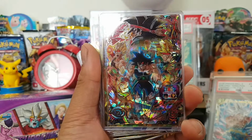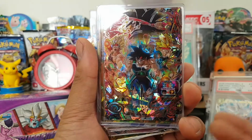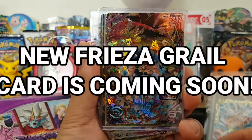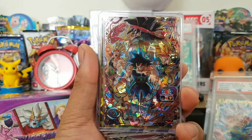All right, so some of these you've seen recently. There's the Bardock Grail card. I am 100% going to grade this, and with Dragon Ball Heroes, they grade with BECKETT only. I'm not sure if CGC have started or not, but I haven't seen any. The only company I have seen is BECKETT, and I think they hold the whole market for Dragon Ball Heroes for the time being.